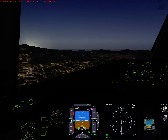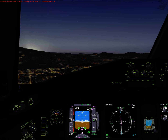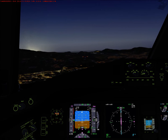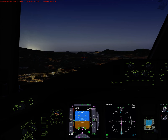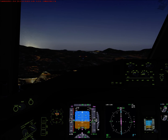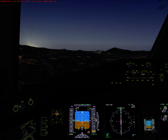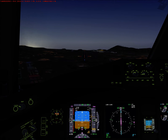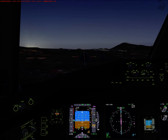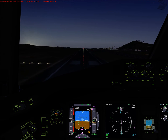2,500. Approaching 30. Approaching minimums. Minimums. Terrain. 100. 50. 30. 20. 10.